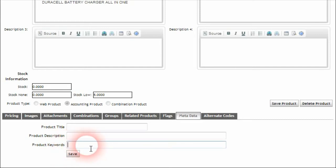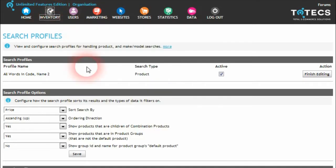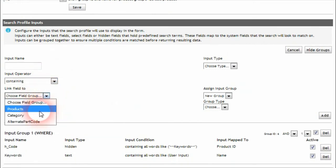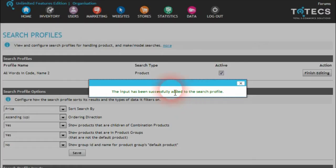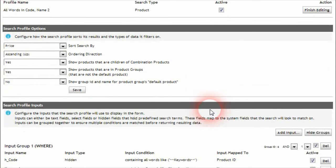So if we had text here, such as, in this case, we're looking for a battery. If that data was set there, we can now set up a search profile to look at that data in that product field for when a user does a search. So if we set up a search field, we can say to search on the products, and the new improvement we've added to the platform is now the ability to set that users can search on the data set in the meta keywords fields for all products. So once again, it's another field you can put data into and then allow users to search on.